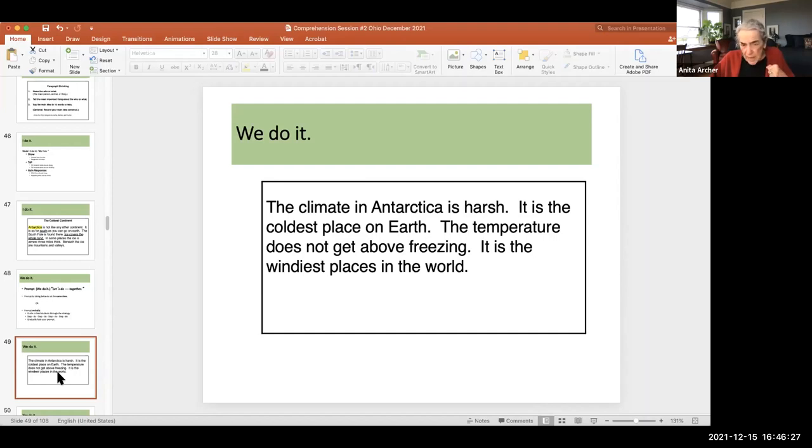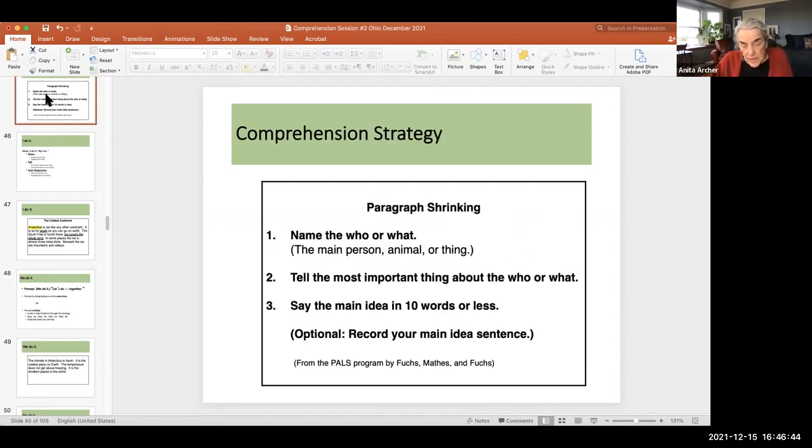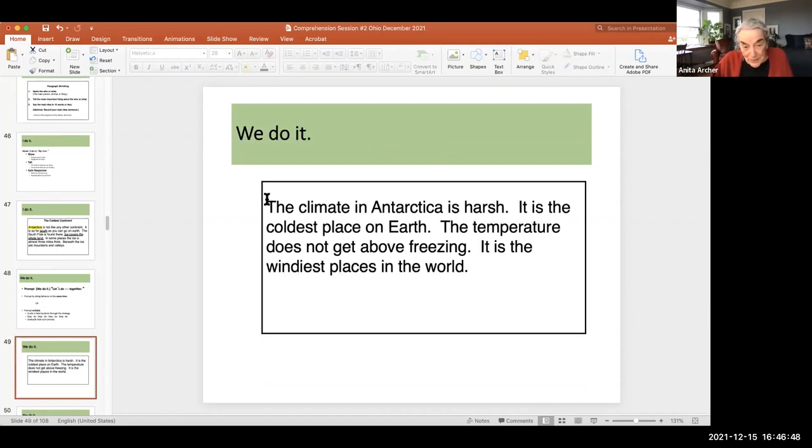But you can see the power of this consistency of name the who or what, tell the most important thing, and say it in 10 words or less. Let's do the we do it. So the first part is to name the who or what. First of all, let's read it and read it with me.